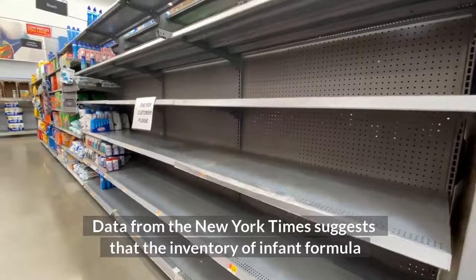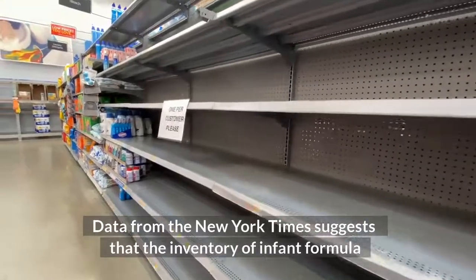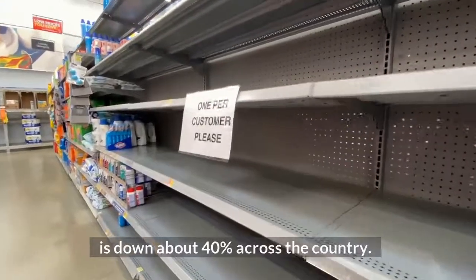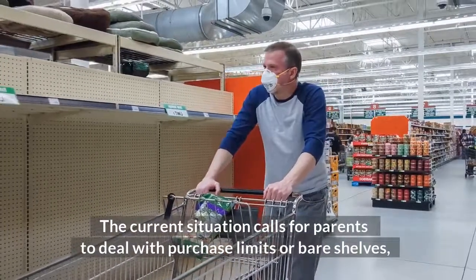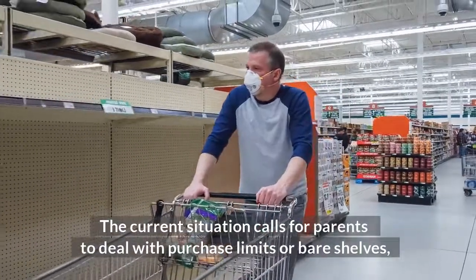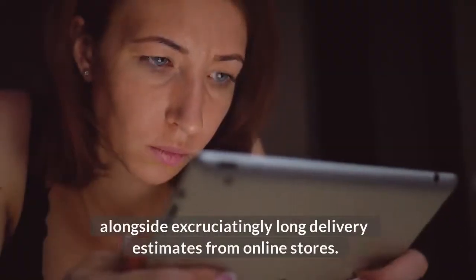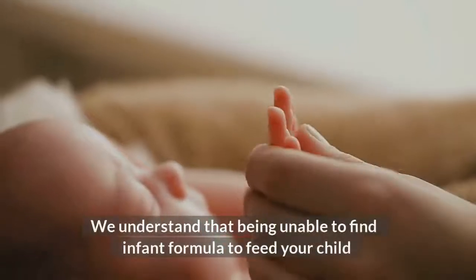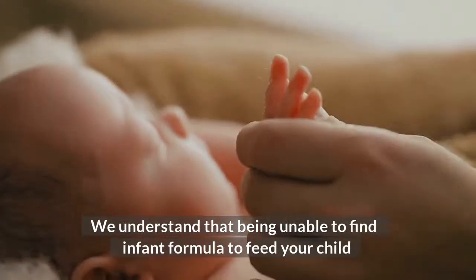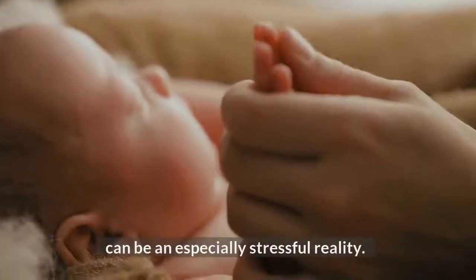Data from the New York Times suggests that the inventory of infant formula is down about 40% across the country. The current situation calls for parents to deal with purchase limits or bare shelves, alongside excruciatingly long delivery estimates from online stores. We understand that being unable to find infant formula to feed your child can be an especially stressful reality.